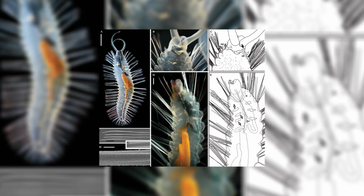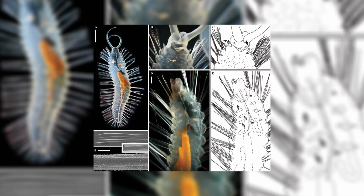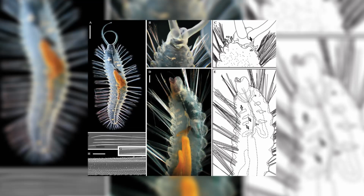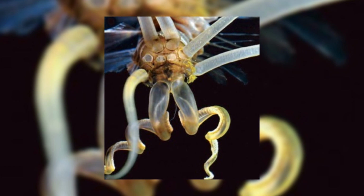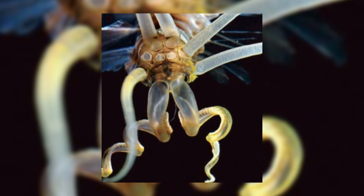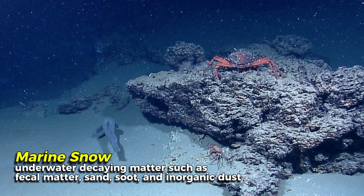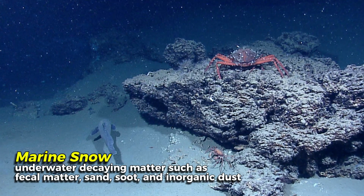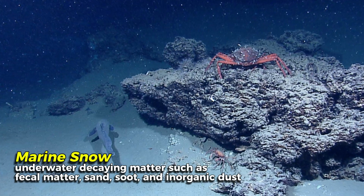It's named for its 10 squid-like appendages, which emerge from its head and are used for swimming and feeding. The squidworm also has a pair of large eyes, which are located on the top of its head. It's also a scavenger and feeds on marine snow and other small organic particles. It then uses its squid-like appendages to filter the water for food.